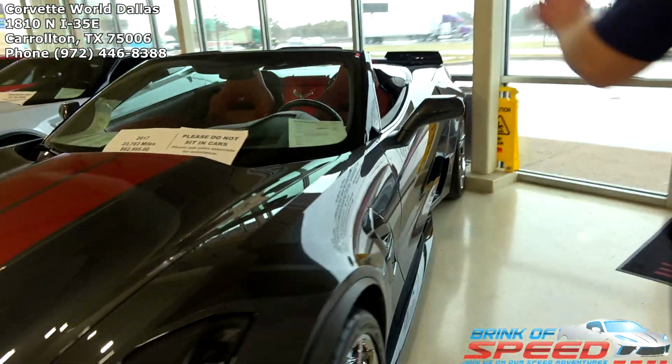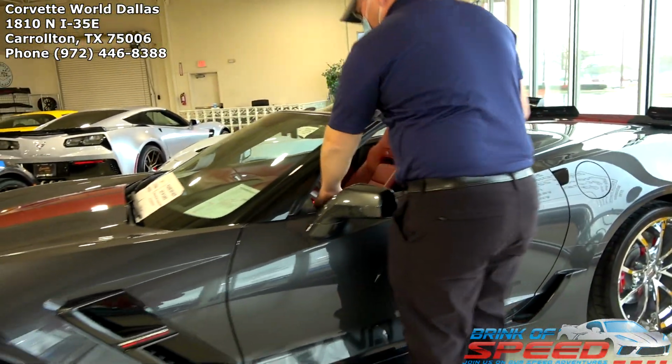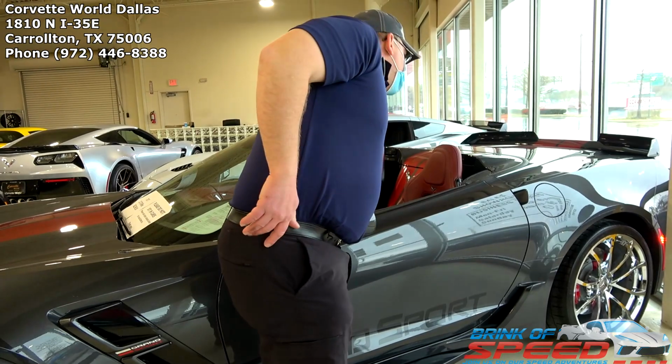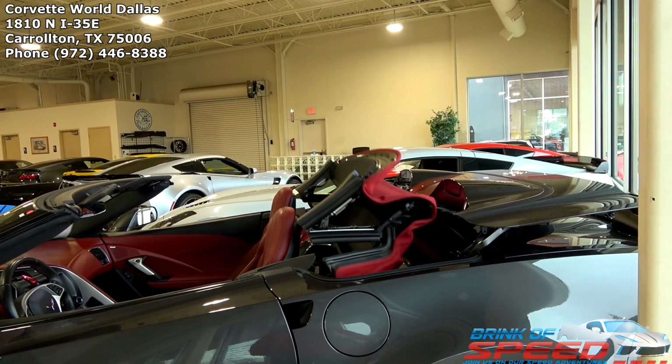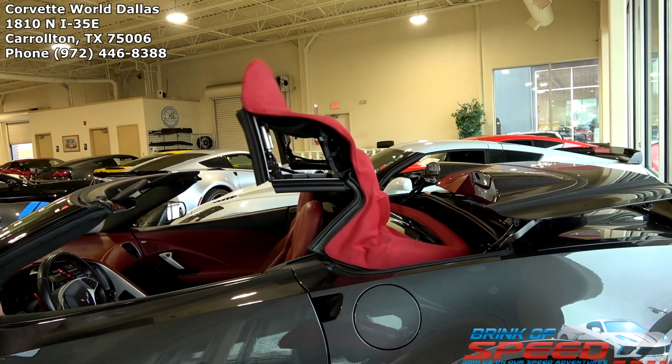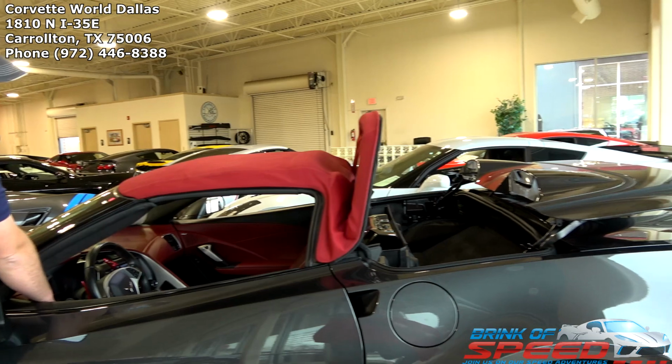Yeah, chrome wheels, and the top is, again, what I like about these, usually I'm not a big convertible guy, but whenever they do colored tops like this, so you got the Spice Red interior and the Spice Red top. It's just a really cool looking top. With the gray, it contrasts very nicely, I think.